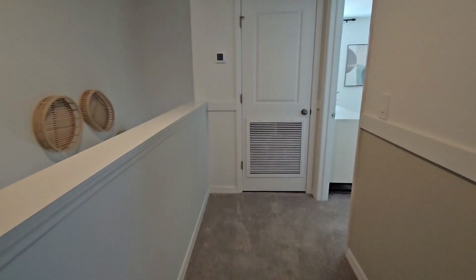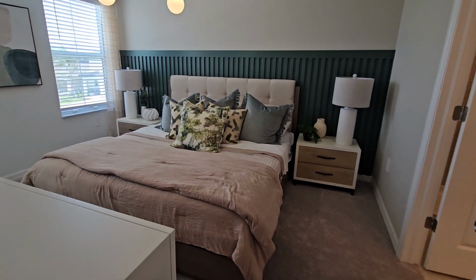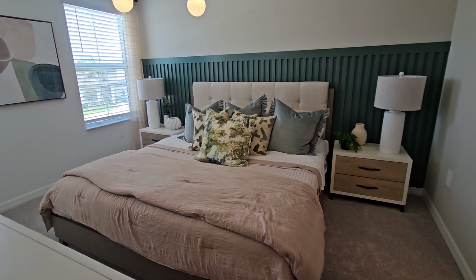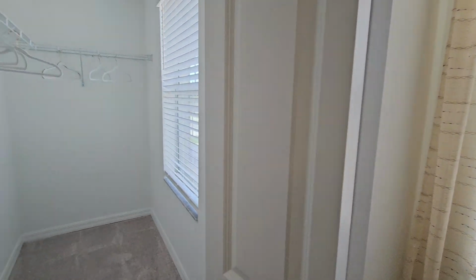Last but not least, here in the Avery Townhome, you have the master bedroom. So that is a king-size bed there for perspective. To the side here, you have a really nice sized walk-in closet.